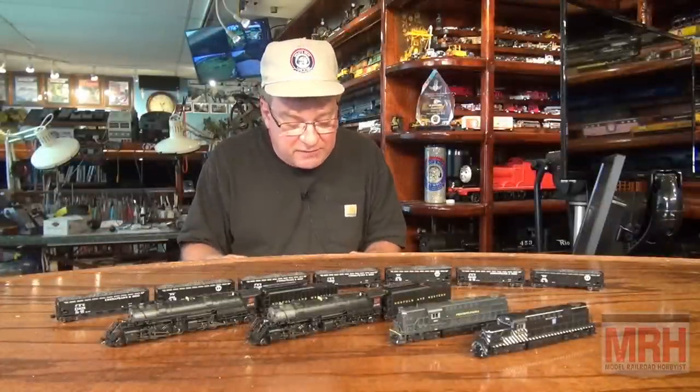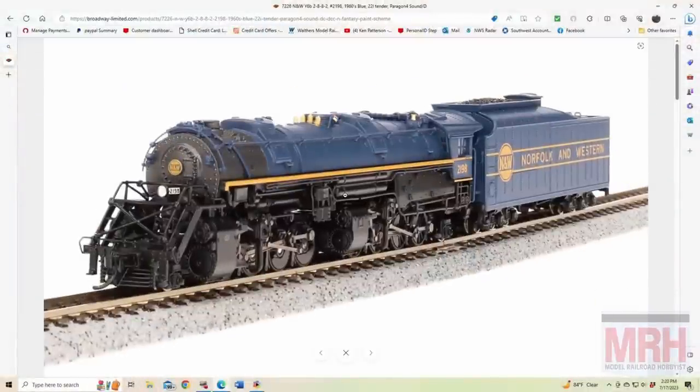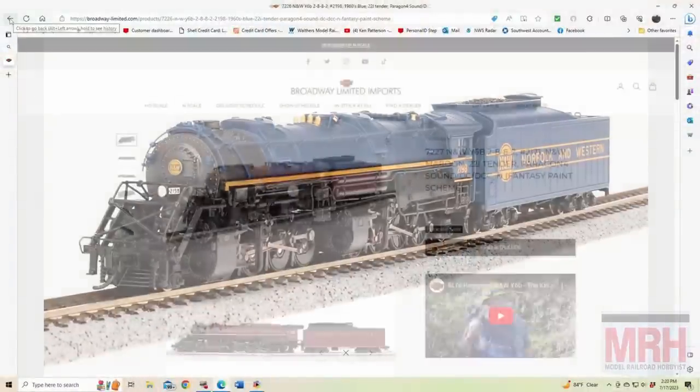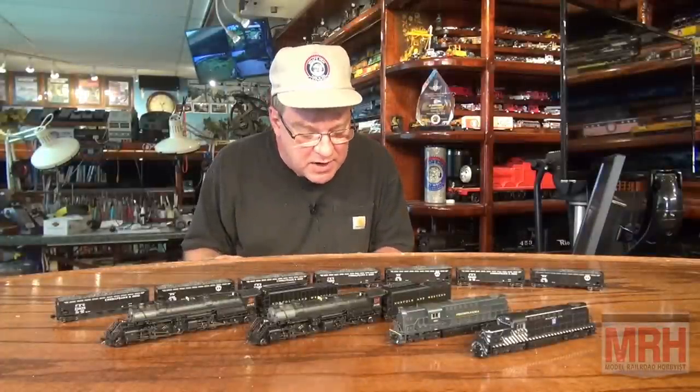And they've also got two units that are a fantasy paint scheme, a beautiful blue locomotive, a 2882, number 2198, and also a maroon locomotive, again, in the Norfolk and Western paint scheme. This maroon color is absolutely beautiful. I've got some outdoor photography that I'm going to be showing you as I talk about these models.